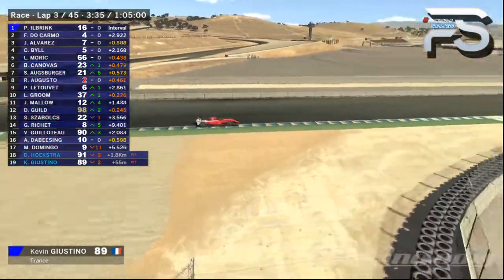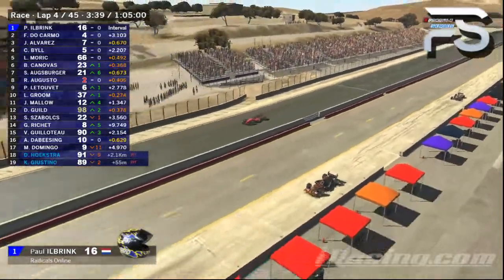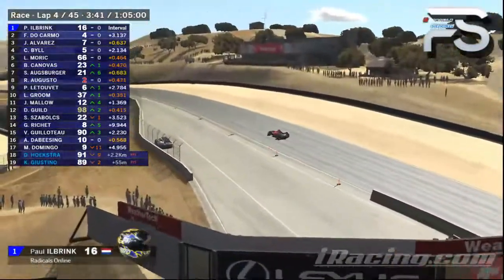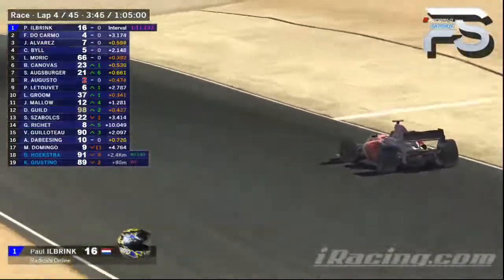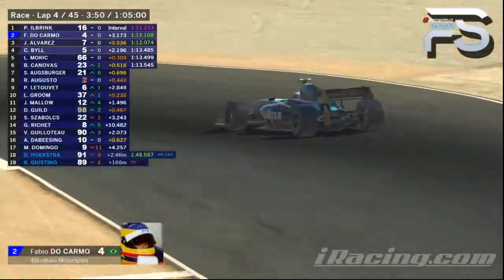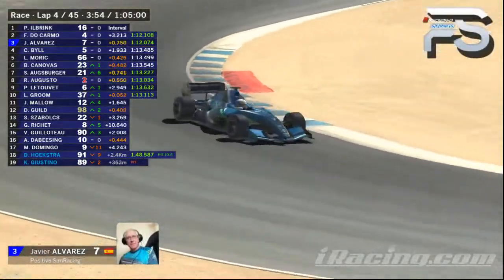All right, let's bring her back up here again. It's Paul Ilbrink showing some muscle here with a 1:12.05. He's currently the fastest driver on the track in the Radicals car. Fabio Do Carmo coming after him in the second spot into the hairpin now. And right behind him, it's Javier Alvarez.